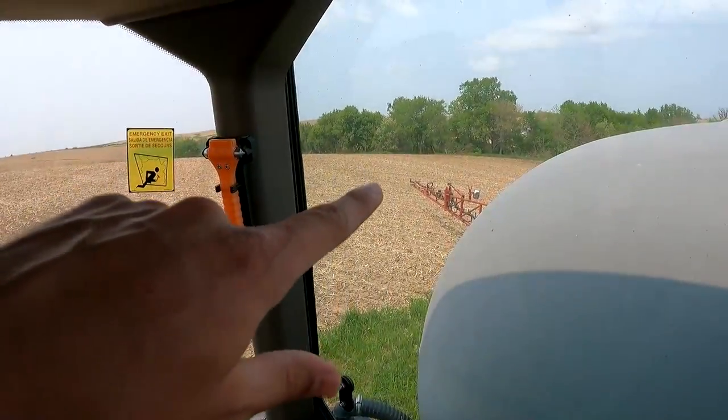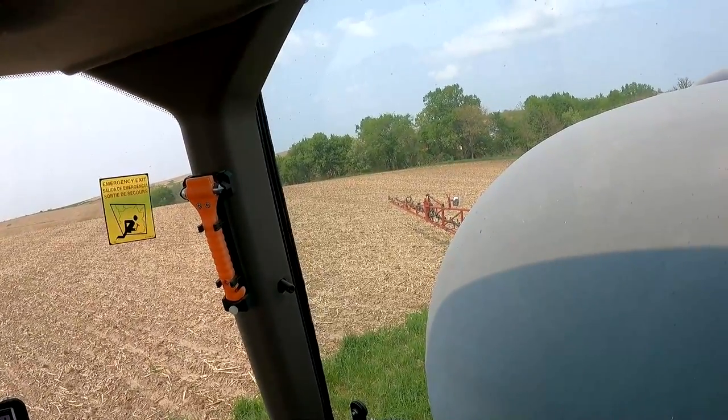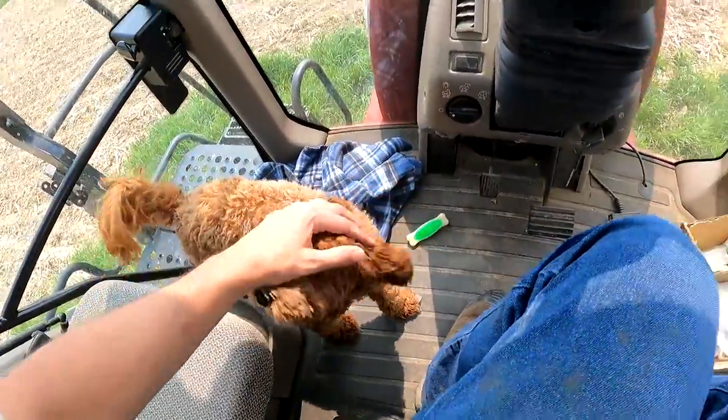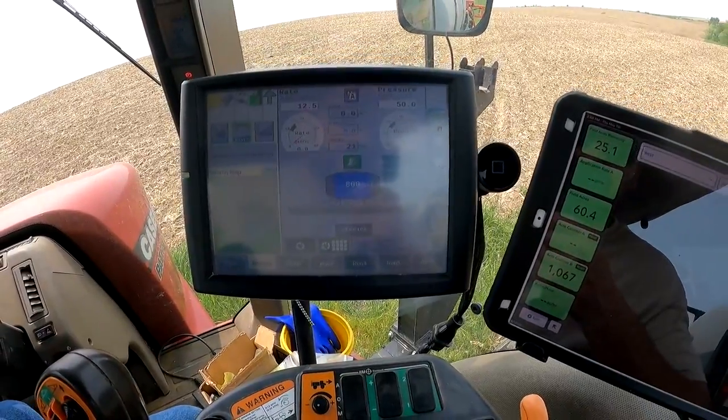But I think it's a harness issue. I pulled the harness apart and I saw some grounding and then it was a pushback pin. So I think if I redo that harness, we'll be able to get back and go. But I don't know, I can't sit here any longer.